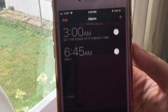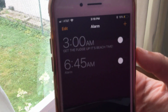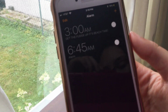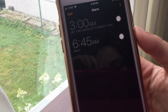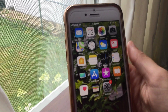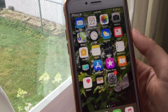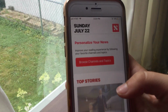basically I have a couple of alarms, but usually I just get up at 5:45 every morning and I use my alarm clock for that. So I don't really use my phone that much, but I did use it for when I went to the beach and that, so that's pretty cool. Then we have weather, which has my location on it, so I'm not going to show you that. News, which I guess I can show you this because it has nothing to do with where I live.